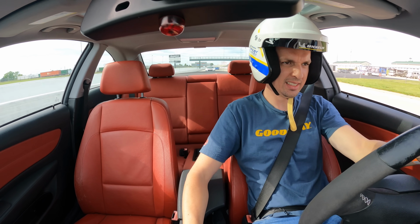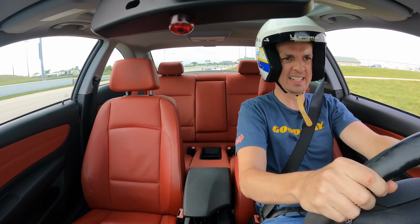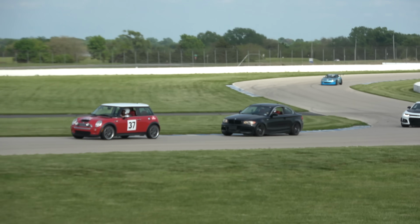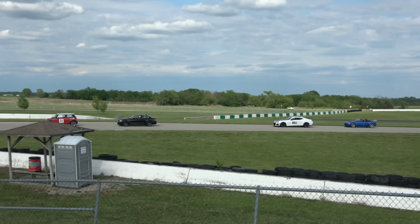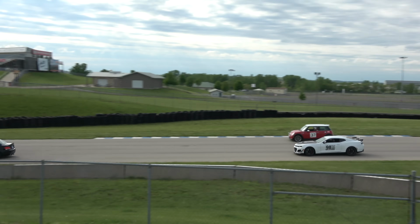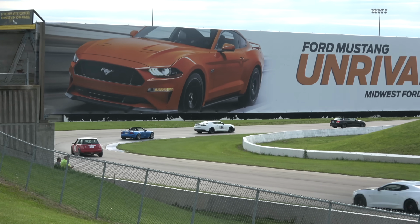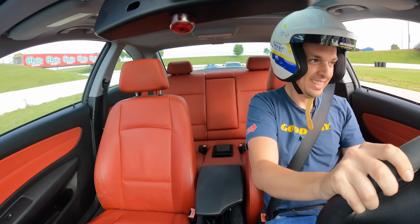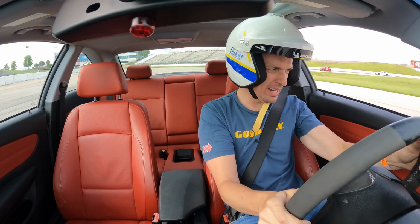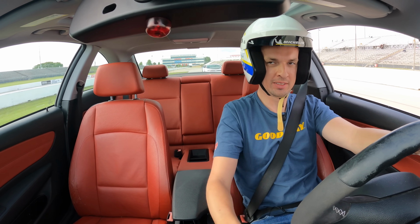Seems like it has it again, thank goodness. Now let's chase down Elliot. There we go, past Elliot. It's still way down on power. When he's flooring it, I have about the same power as him, so something's clearly wrong.